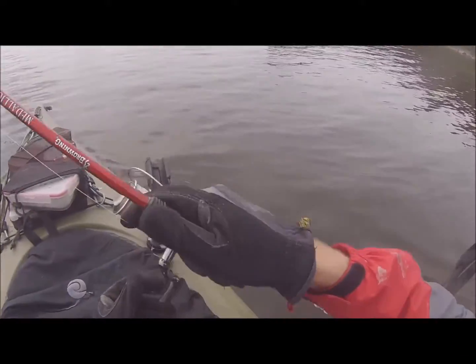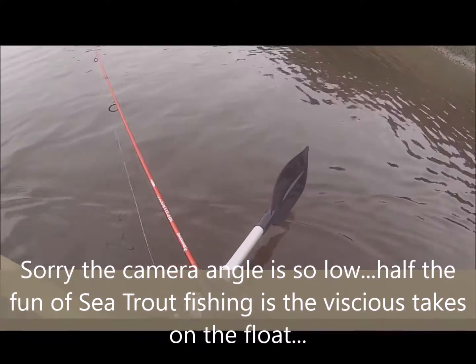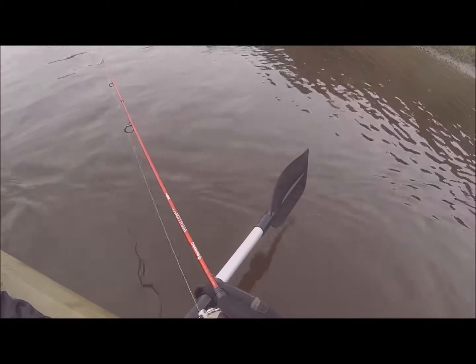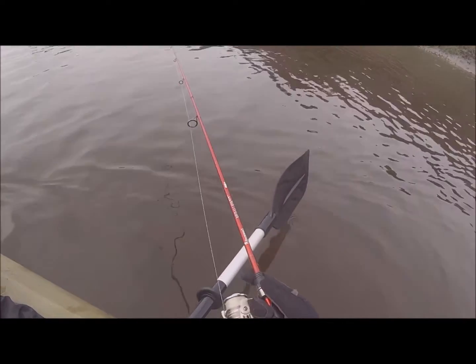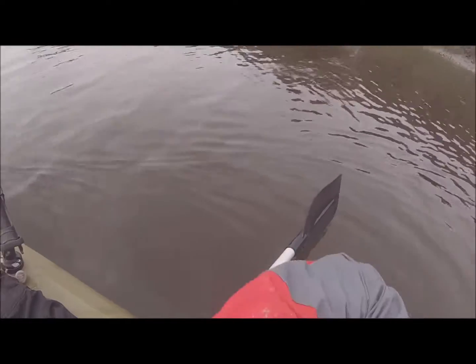I've now missed 2 fish here, and I'm really not sure what's going on. I just can't get a good hook on these fish. Yeah, I had the camera angle pointed a little bit too low, which really just sucks because half the allure, I won't say half the allure, but a great part about sea trout fishing are the violent takes they make on your float. See that?